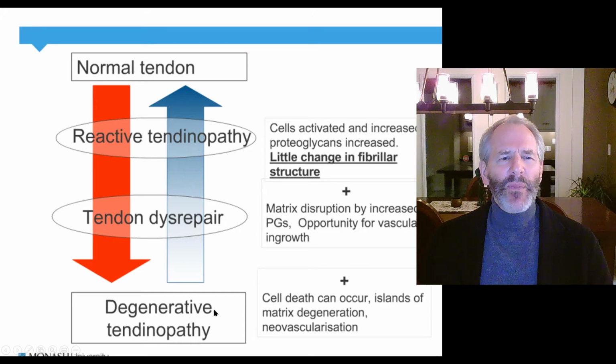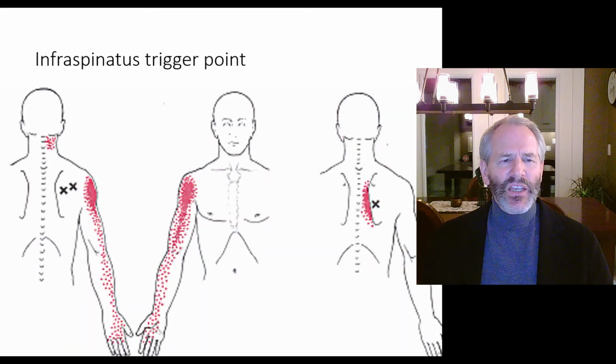I really find a lot that the infraspinatus gets irritable, a so-called trigger point, painful to touch back here. You probably didn't like it in the clinic when I nailed that spot. It produces pain going down the arm very commonly. So that is all part of it.